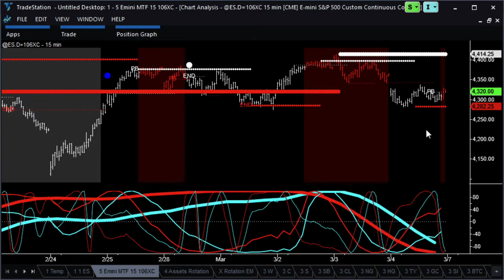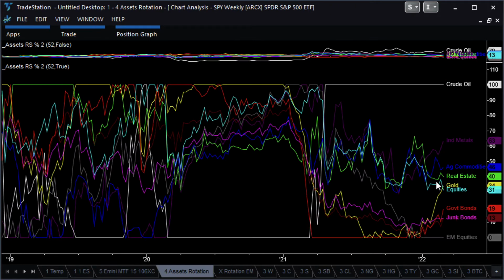So that's what I'm looking for on the downside, some kind of exhaustion move, and all these things start to come together. We get a cyclical pattern as well as a volume pattern coming together. But anyway, so let's go to global macro type stuff.